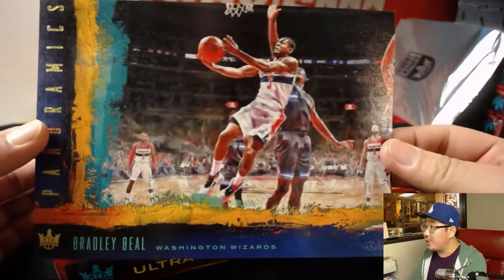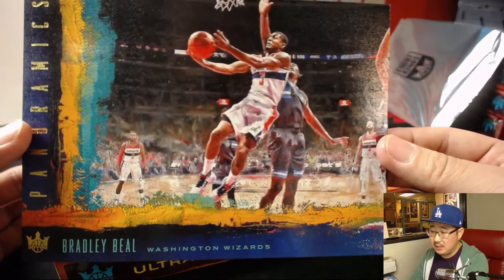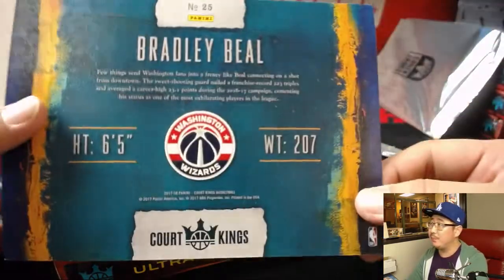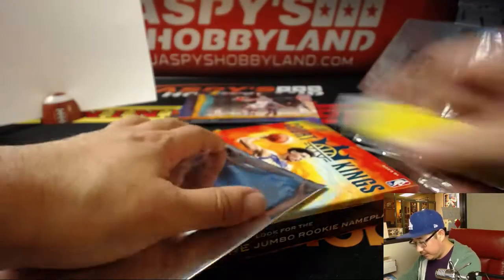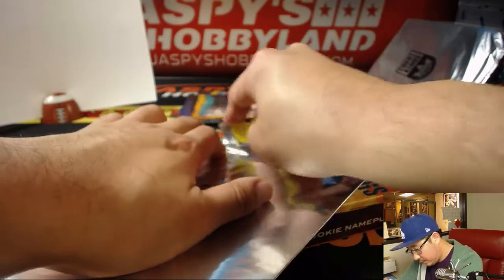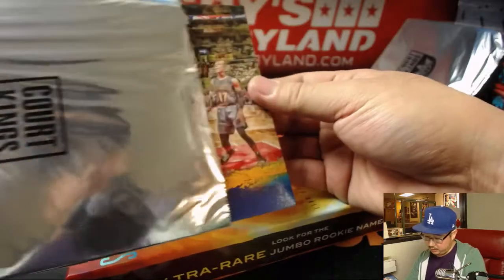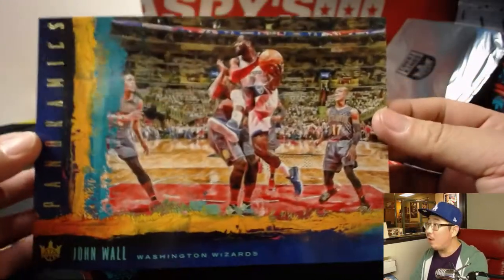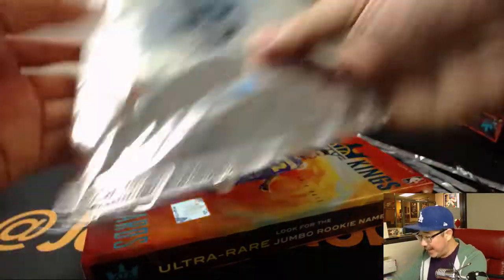Bradley Beal for the Washington Wizards. Is that Atlantic? No, that's Southeast. Southeast. Dennis with another one. John Wall for the Southeast and Dennis. Nice. So Bradley Beal and his teammate John Wall. And last box topper.